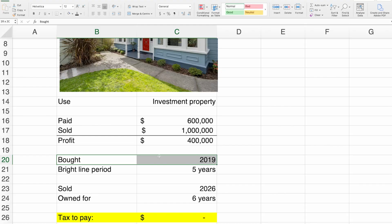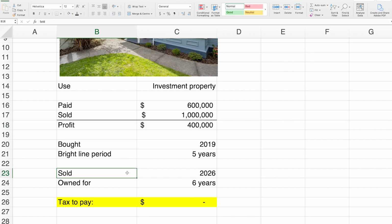And you might think, holy heck, I'm going to have to pay a lot of tax on this because I'm using it as an investment property. Well, because you purchased it in 2019, your Brightline period would be 5 years. So if you sell this property within 5 years of purchasing it, then yep, you are going to pay tax on that $400K. But if we transport ourselves into the future and actually you sold this property in 2026, well, you owned that property for perhaps 6 or 7 years, in which case you would not have to pay tax at all because you are outside of that Brightline period.